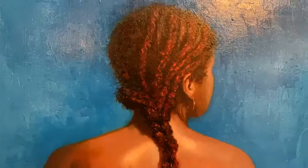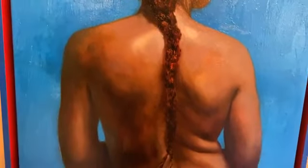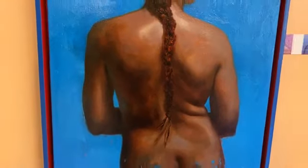And I'm very surprised that this painting has not sold yet, because it's just so easy to love. It's like a simple, lovely painting.